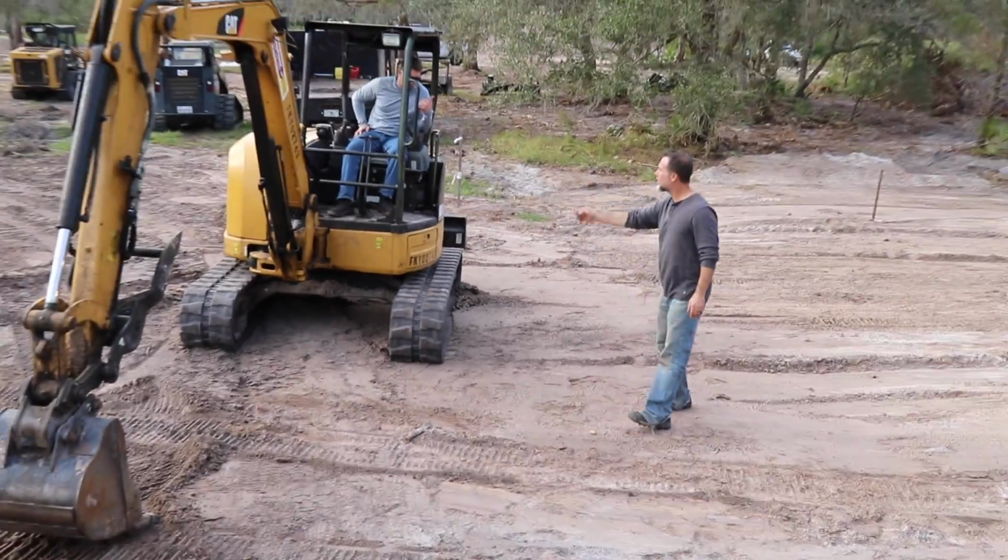Are you ready? So for this first one, I set out 2 stakes and I wanted to see which machine could do a better job. Not just a faster job, but just an overall better job. And you're going to see how each machine left their job site.